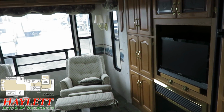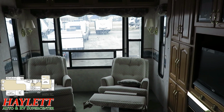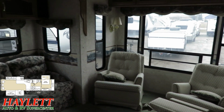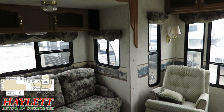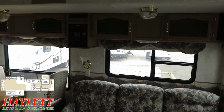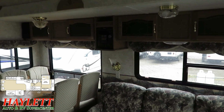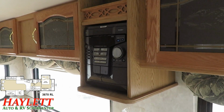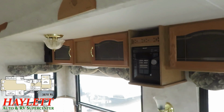Dual section day-night shades all around, and every window opens for airflow, and you have a lot of windows for a lot of airflow. Oh, look at that classic residential kind of stereo system in that overhead cabinet. The windows are screwing up my camera here. Just a second. Look at that thing. There's a little blast from the past, you know.